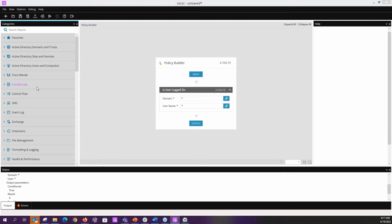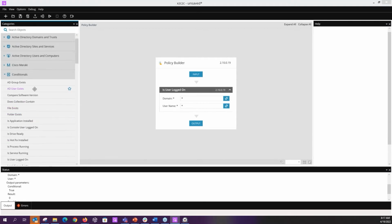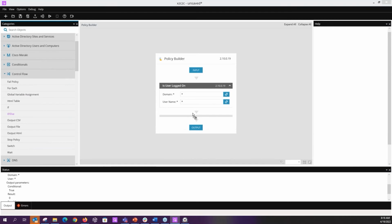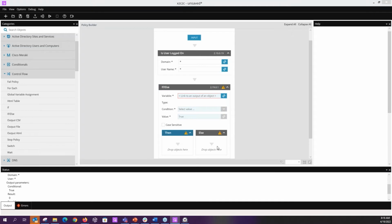So in N-central, these are called conditionals and control flow. Conditionals allow me to do some very cool stuff, like checks. Is the user logged in? Is that file there? Does the local user exist? Is the administrator, whatever. And then from there, I can split the logic using control flow. So I can go if, or my favorite here, if else. So if the user is logged in, then do this, else do that. You're now splitting the workflow because, for example, if the user is logged in, I'm going to prompt them. If they're not, maybe I'm going to clean the recycle bin, whatever.